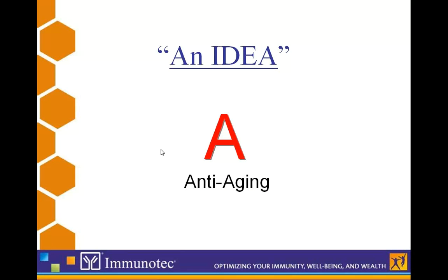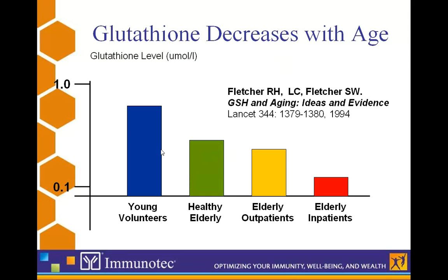So A for anti-aging sounds like a good thing to do. You'll see in this study that was published in The Lancet, as people got older and bit by bit got sicker, that was correlated with their glutathione levels decreasing. Switch that around and you can say that as you help the older people increase their glutathione levels, they're going to become increasingly more well. And we have seen that happen for a lot of folks.